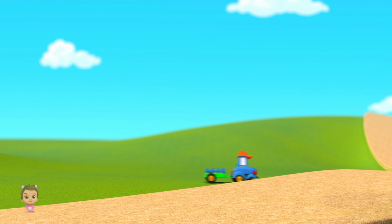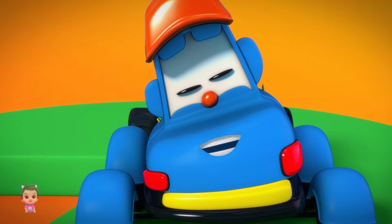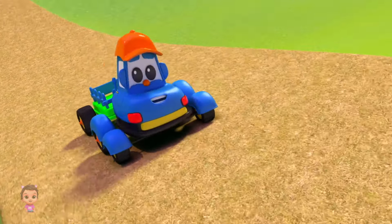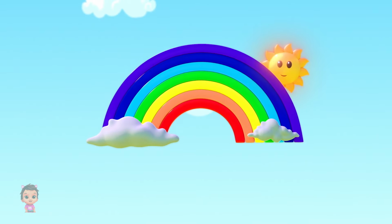I love green, it's all around. In the leaves and on the ground. Fields of grass have lots of green. It's one of my favorite scenes. Colors can be light, some colors can be bold. Put them all together and you get a rainbow.